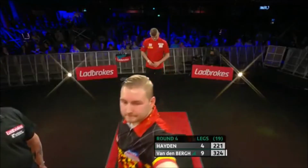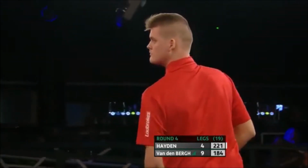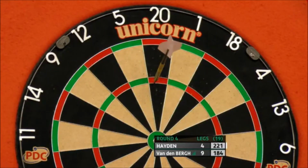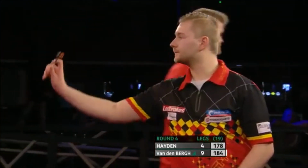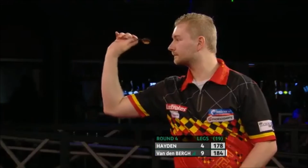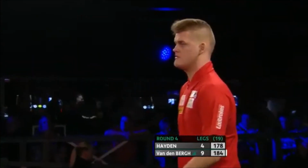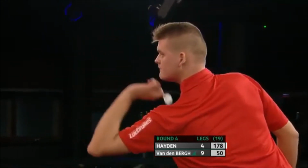Bergh with a beautiful 140 to give himself a 1-dart lead in what could be the last leg of the match. Hayden still in the leg, but I think it would be a stretch to say that he's really in the match. It might be a stretch to say that he's in the leg now. Yeah, that treble 1 has gifted Bergh a huge opportunity to get this job done 10-4. And that 134 is just killer for Hayden's already thin chance of staying alive.